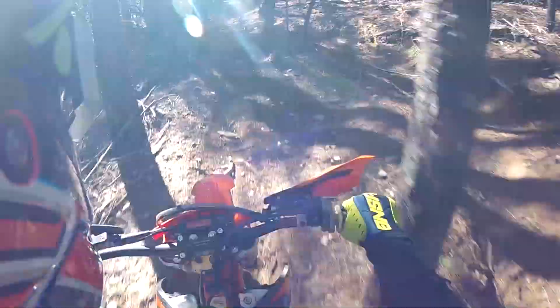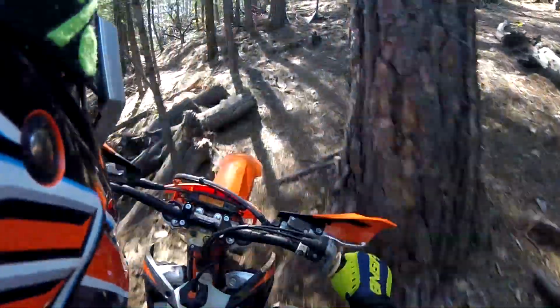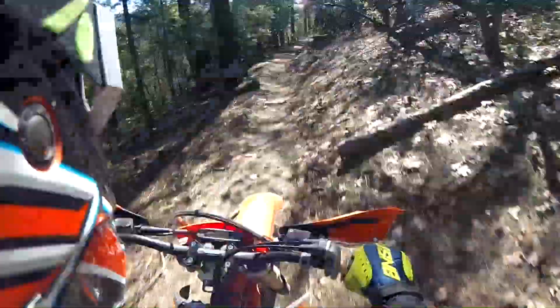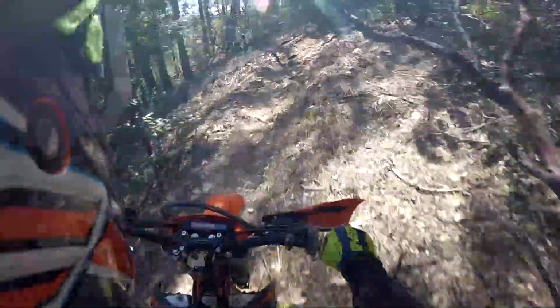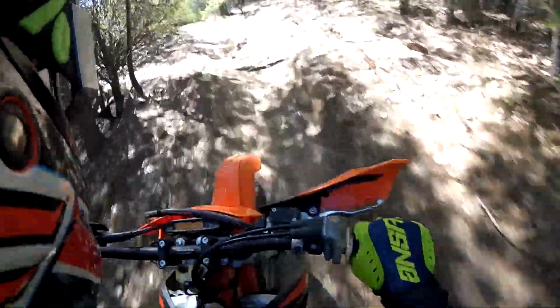You can probably tell by listening to the engine, this is a pretty good climb out of here. We are definitely going uphill off the Flume, and we're climbing up and out of here. It's fun and challenging, so I enjoy doing it.